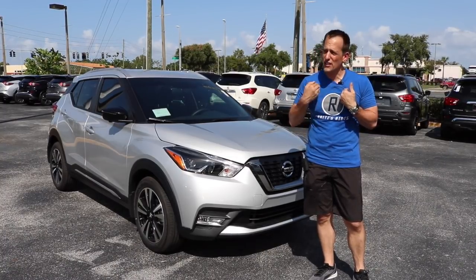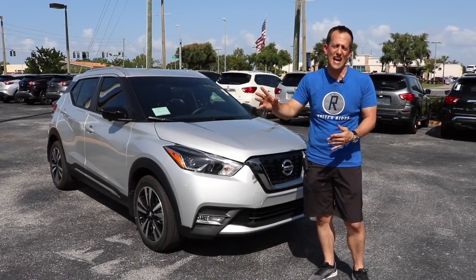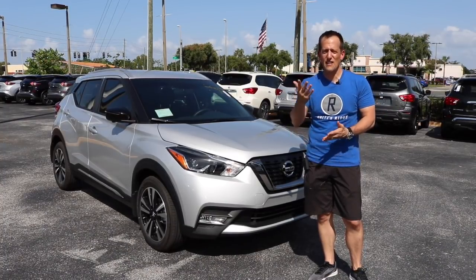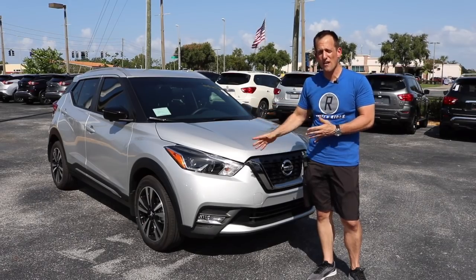Do I love the direction that we're going in as a society, driving more of these CUVs, SUVs, and just big old vehicles going down the road? Not really, but it is what it is. And if these are the vehicles that you want, guess what? Nissan has a new one for you.